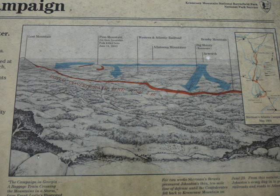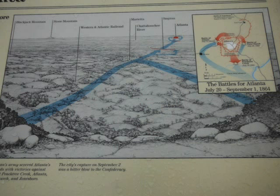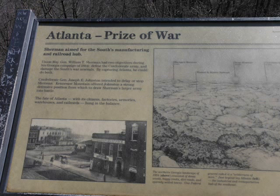The final area at the top of the mountain is where you can read about the end of the Confederate defense in Georgia and Sherman's victory in the South. On July 2nd, the Confederates abandoned their lines and prepared defenses at the Chattahoochee River and Smyrna. Sherman succeeded in capturing Atlanta.